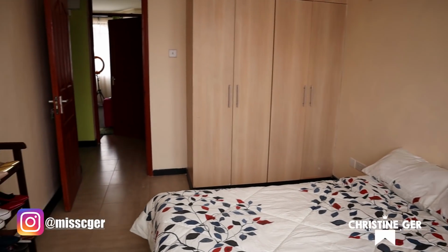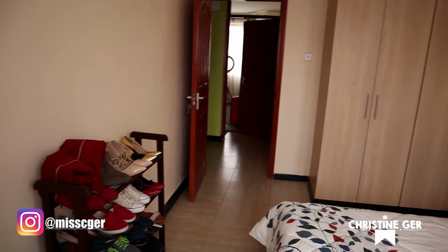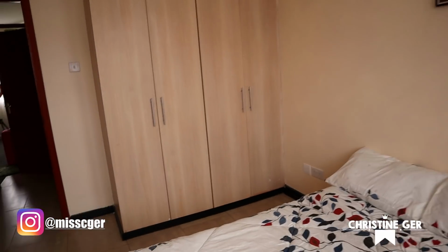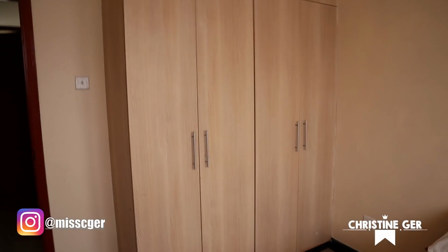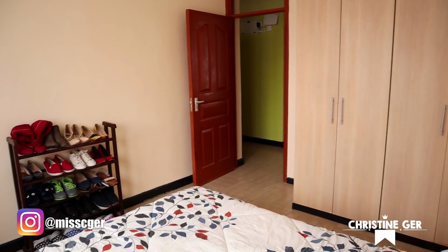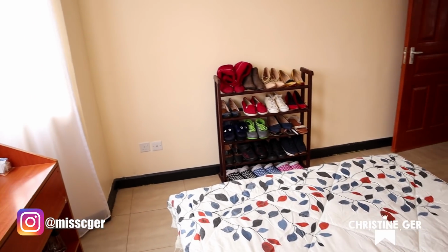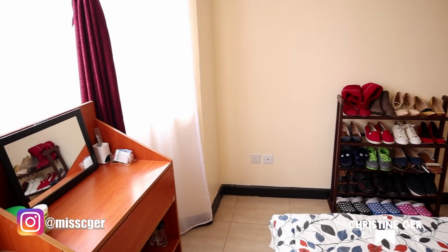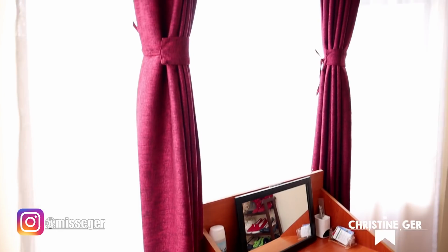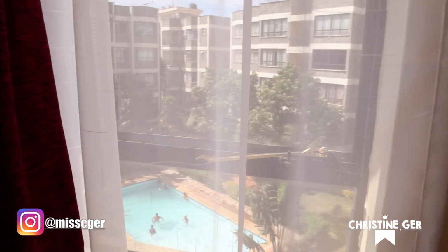From this angle you can see my office as well. It's directly opposite. So right now what's in here is stuff for my little sister. So that's how this room is. And then when you come to the window, that's your view.